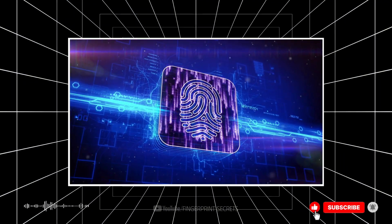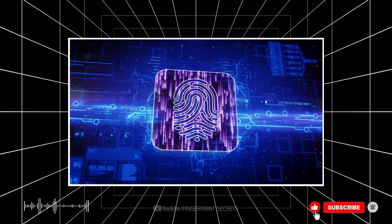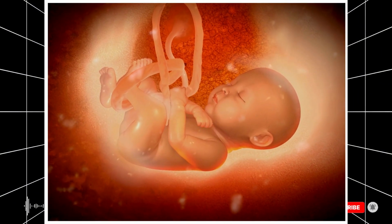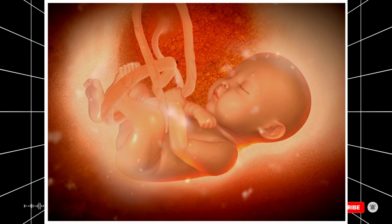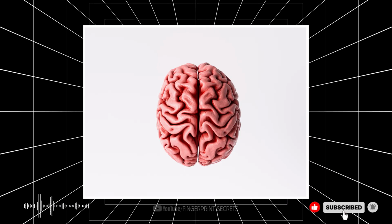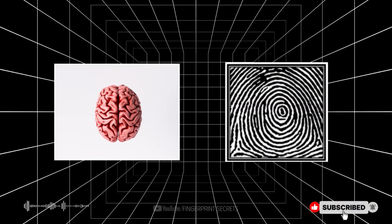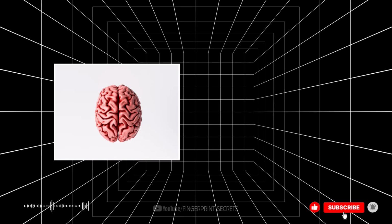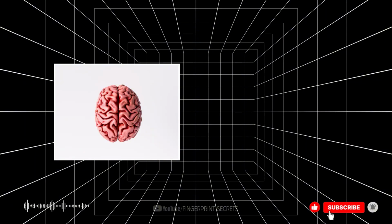At this point, you might be wondering, is this real science or just clever psychology? Let's clarify. Fingerprints are formed during fetal development, by around the 19th week of pregnancy. At the same time, our brain's neocortex is also forming. These developments are influenced by the same genetic and environmental factors in the womb. In other words, your fingerprints are a reflection of your brain's early wiring.